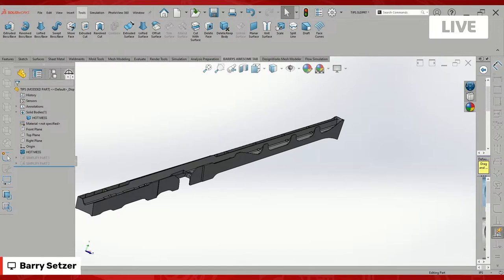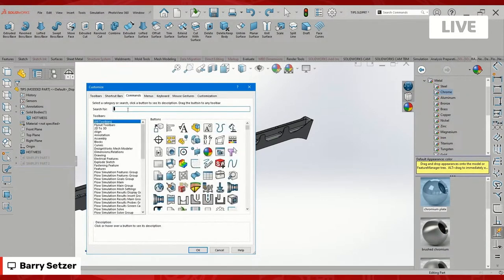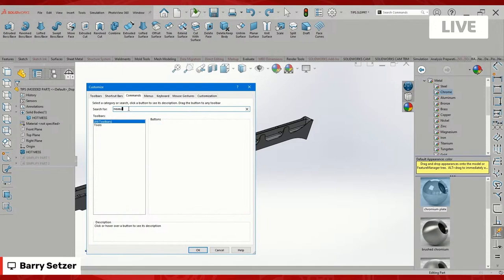If I wanted to throw something else on there, I just go to Tools, Customize, and then go to Commands. And I love the fact that you can search for a command. If you already know what the command is, you can just type it in there and find it. Like if I'm looking for Measure, say I want to put Measure on.